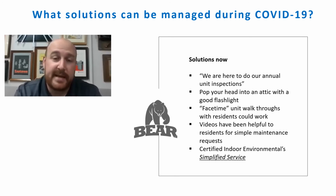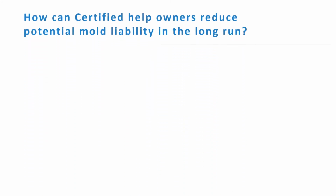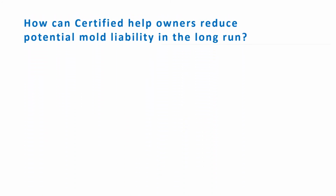That, to me, that's just a no-brainer. It's super easy. And then again, how do we strategize from there? That's where we would typically engage with Certified and say, okay, we do have this potential issue. Mark, how can Certified help owners reduce potential mold liability in the long run?